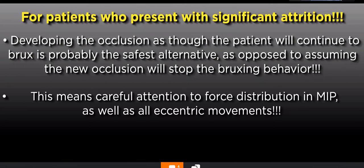So I've kind of tried to give you a background on this is where we came from. This is where we are. I wish we were in a different place. I wish we had a better understanding, but I don't really think we do yet. And so as a clinician, you still have to treat patients. And so the question becomes, how do you treat patients so that in fact they survive this process?